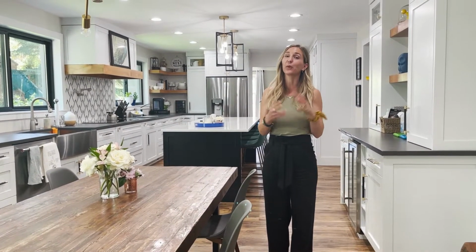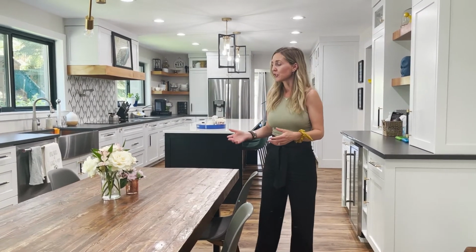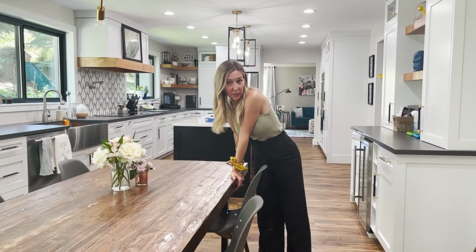Okay, so the fourth hint is seating. And seating is a big deal at the McMinn house because we entertain a lot and have people over a lot. So as you can see, we have this ginormous table.